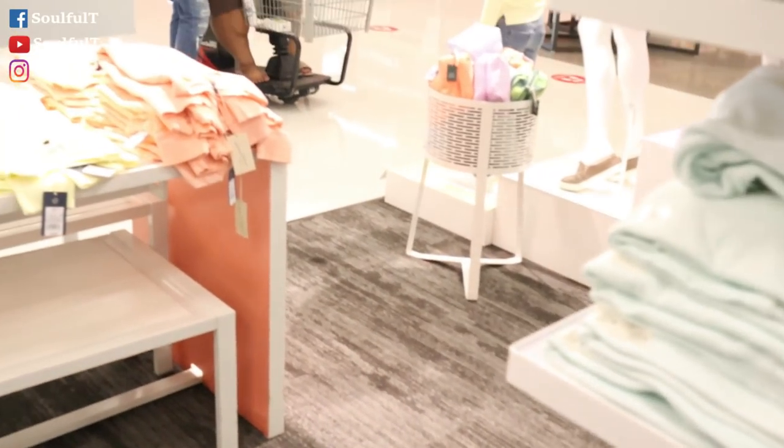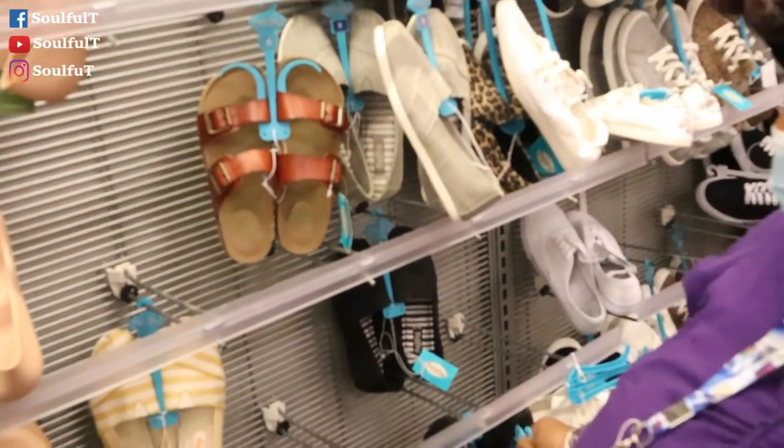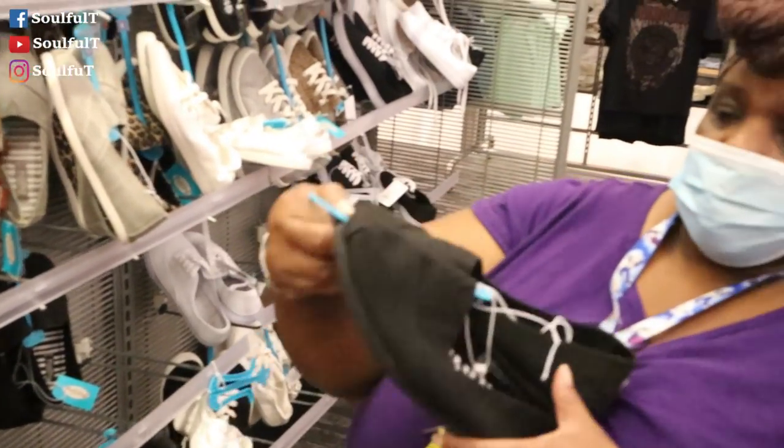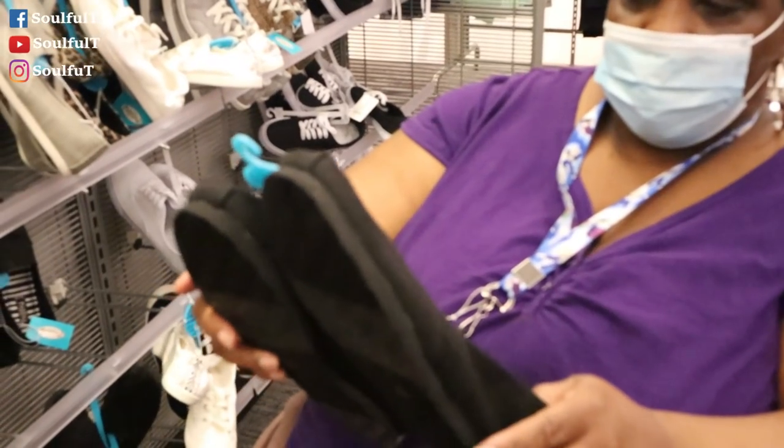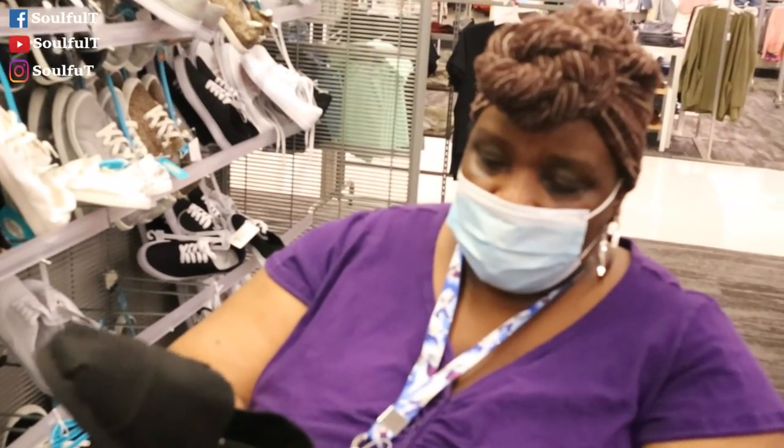We'll be back. I don't know what she's doing. Something to slip on my feet. Got these right here. I just want something to slip on my feet. How much is this? Y'all, this is a little shoe to slip on my feet. That's what I'm talking about.